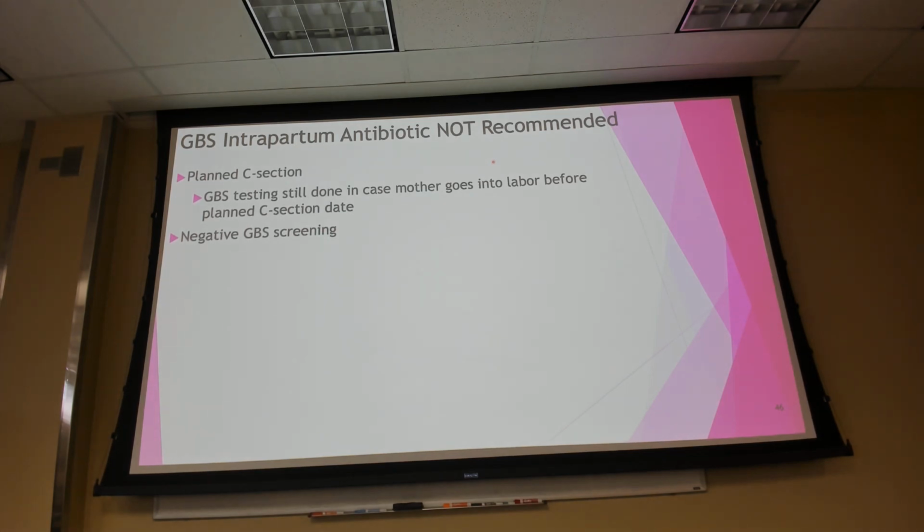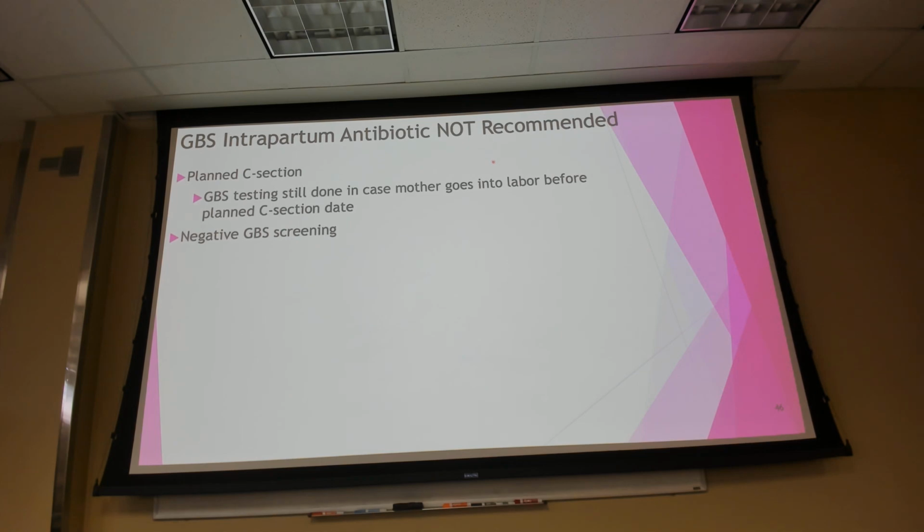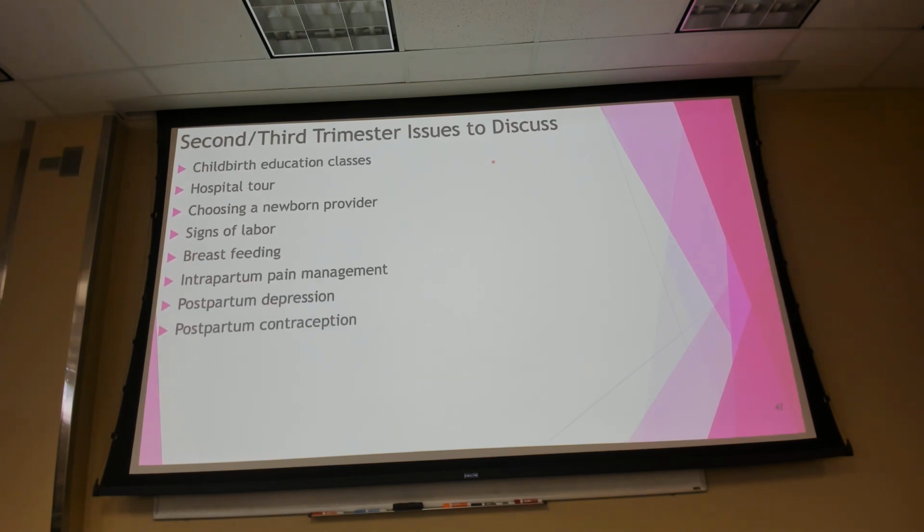Again, if a C-section is planned, though most times they'll still test, maybe just in case mom goes into labor, or if they have negative screening. So you got to know when we're going to give it and when we're not going to give it. Okay. Other things that we're going to discuss in the second and third trimester.